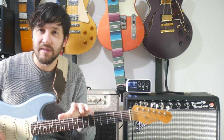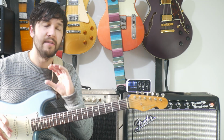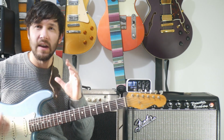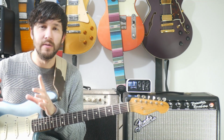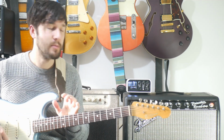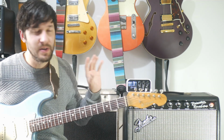I think you can probably hear from those clips that things are generally a bit spikier than I would like. It can't be the drive pedals, right, because I know those drive pedals work really well with all of my amps and all of my other setup, so it must be something to do with this amp.